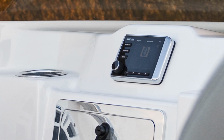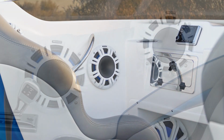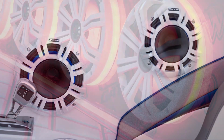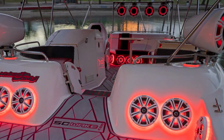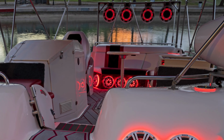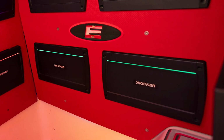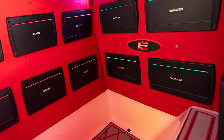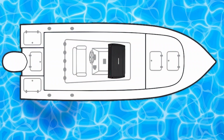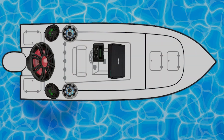Now that we've chosen the right source unit for your sound system, let's look at the existing cutouts to replace the factory speakers. Or can we add more speakers? Now remember, adding more speakers will make the system a lot louder, but it will also require power. So you have a wide variety of options here, anywhere from a 4-channel marine amplifier up to an 8-channel marine amplifier. Or maybe you just want to go modest with a 5-channel marine amplifier, which will power your 4 speakers and a subwoofer to give you that complete sound experience.